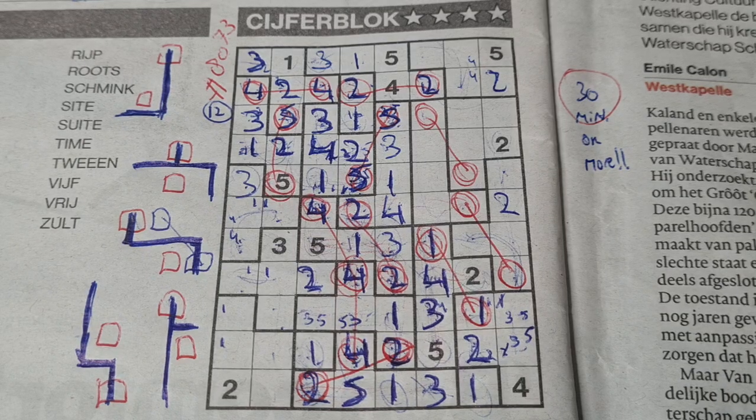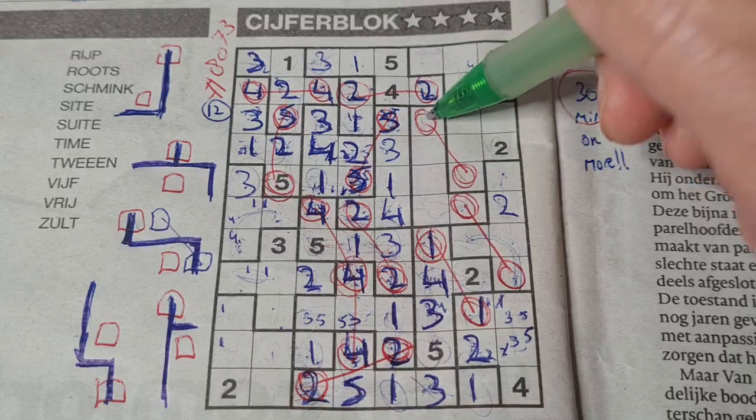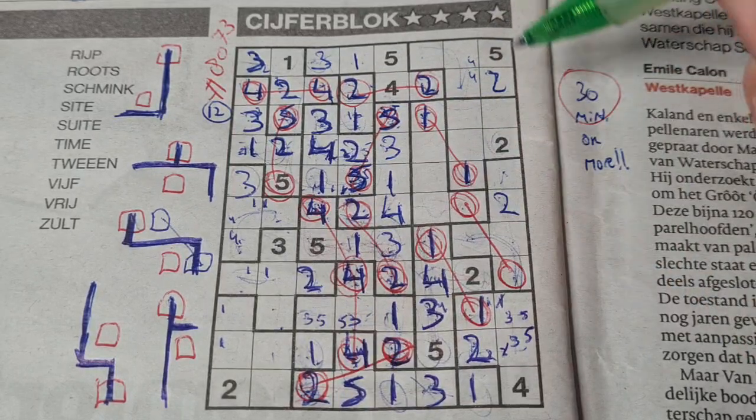15 minutes already passed. Well, need to hurry. I think this box should be a 1 because give me 2, give me 3, give me 4, give me 5. Yes, definitely 1 is connected with that box should be so 1.